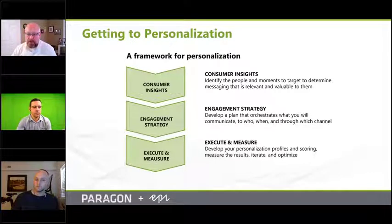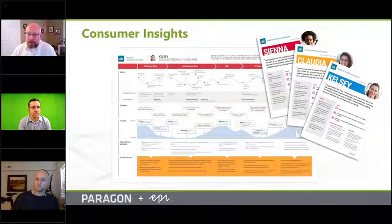So in the next slide, we start to look at what that consumer insight work looks like. And it really is about trying to understand these personas. Many of you have probably already done this. You're looking at what separates people based on their attitudes, their behaviors, their values. And we're looking at those journeys. What are people doing? What are they thinking about? How are they feeling? Where are they feeling confident? Where are they feeling uncertain? Where are they feeling vulnerable? And what are the barriers they're running into?